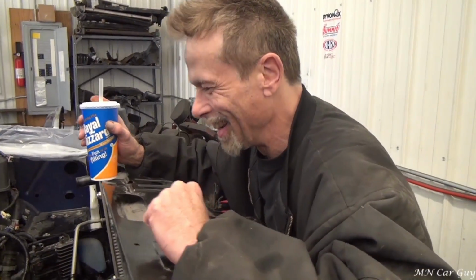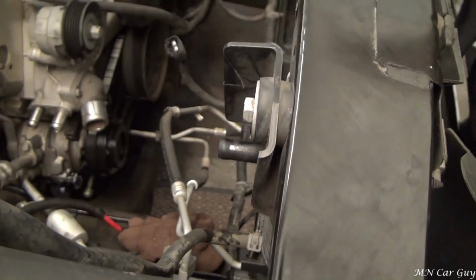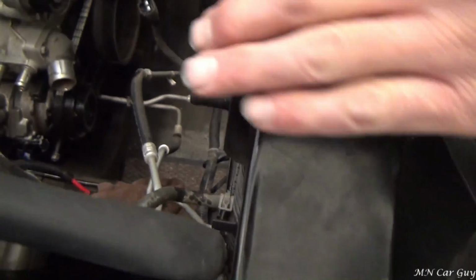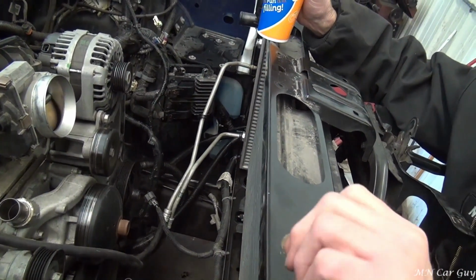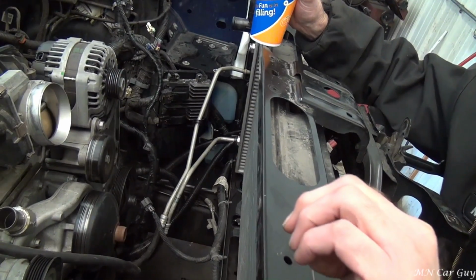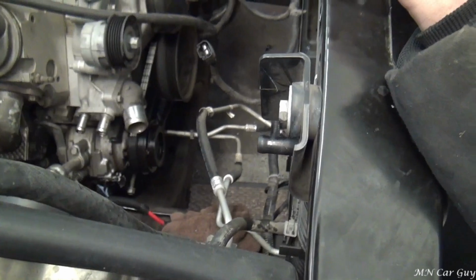Yes. Okay, good. These quick connect things that they have for the oil cooler on this side, and then the other side is the transmission oil cooler. It's just a simple clip that holds it on, but they will fly. So you got to be careful when you're prying it out. Better make sure you know where it's going to go.